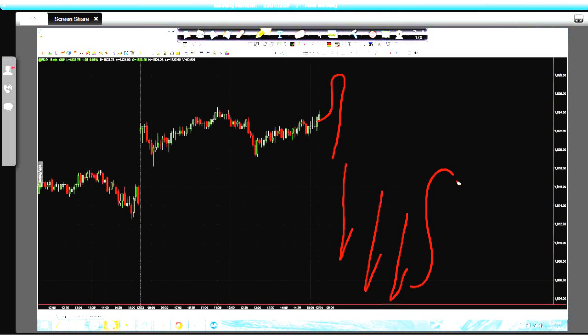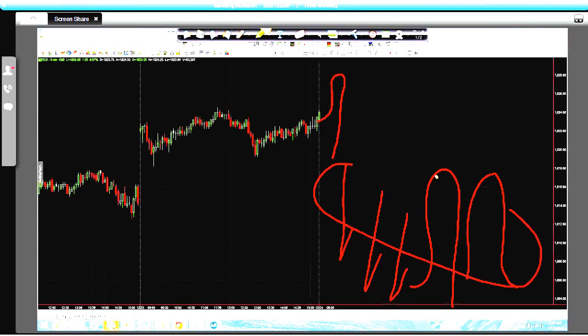Okay, and then we'll tend to come up, do a little further down, up, a little further down, and we'll do this whole process about 3 times. And then eventually, after we go through this whole process, then on the 3rd time, we'll finally have a break underneath this level, and that's when the really hard fall off will come.